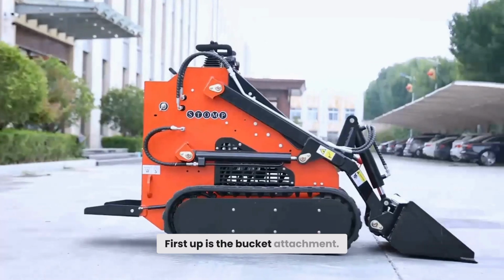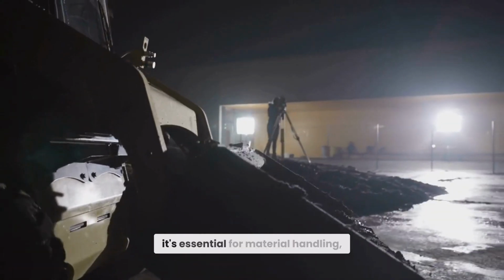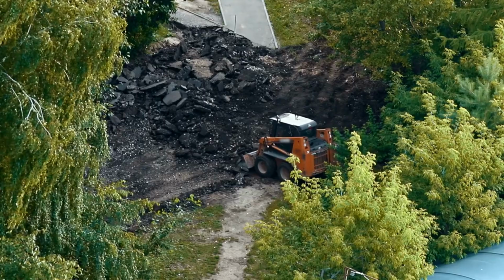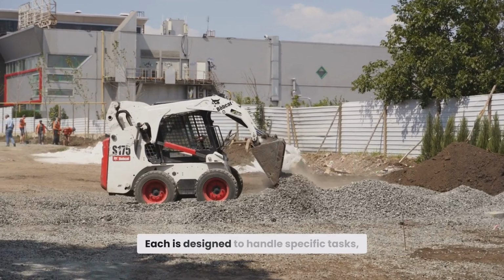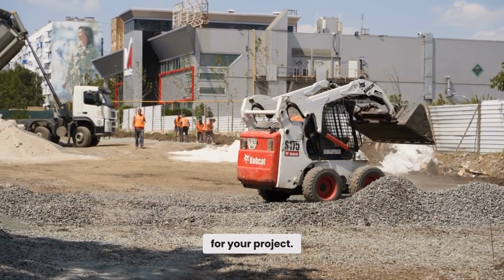First up is the bucket attachment, the workhorse of the skid steer family. It's essential for material handling, digging, and carrying heavy loads. Buckets come in various types, including general purpose, heavy duty, and light materials. Each is designed to handle specific tasks, so it's crucial to choose the right one for your project.